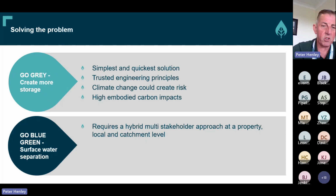So we've got some really good examples in the UK, particularly down in Wales, where they've done a lot of work in this area, where it has been shown to benefit. So I think those are the examples, the case studies that we can use, but we need to build on that. So the green, blue, surface water separation, taking the surface water out of our sewer network, is probably the most green option. So we need to look at that and how we manage that.